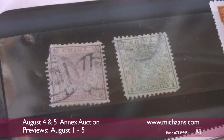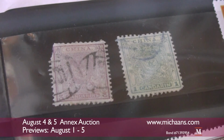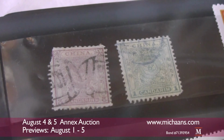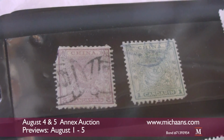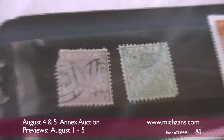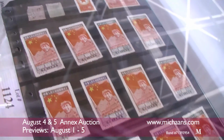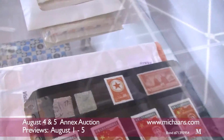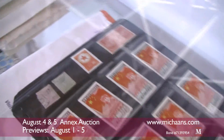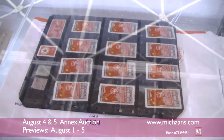Lot number 1124 is a lot of Chinese stamps. I understand that these two that we are showing right now are a couple of fairly rare pieces. And then if we were to zoom out, we can take a look. There's the rest of the sheet, some other pieces. If you are a collector of Chinese stamps or stamps in general, this lot may very well interest you. Lot number 1124.